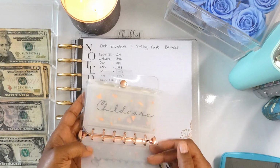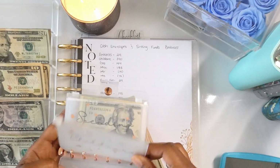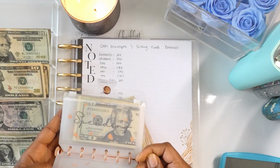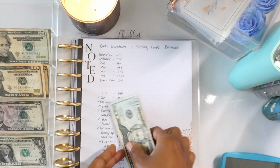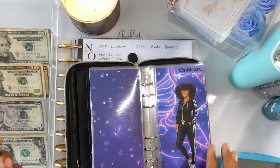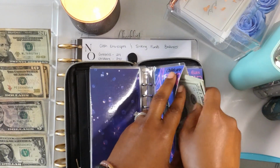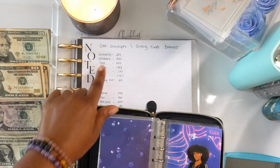I remember not stuffing this because we had so much money built up in here, so I remember not stuffing this for the month of March. Okay, so I'm going to add this to our rollover childcare. Perfect. And then we can move over to the next one.